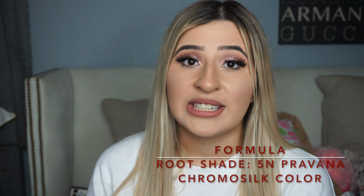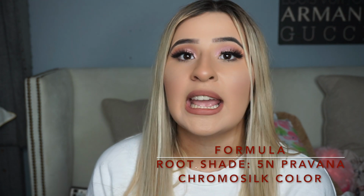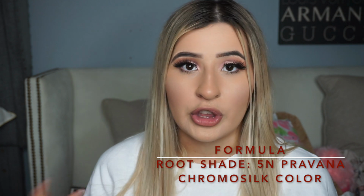Coming to root shade, I didn't do anything too crazy. I just did a 5N. I actually used the Pravana ChromaSilk line, and I love their colors. I think they're so nice and they last a very long time. So I went ahead and used that for her root shade.